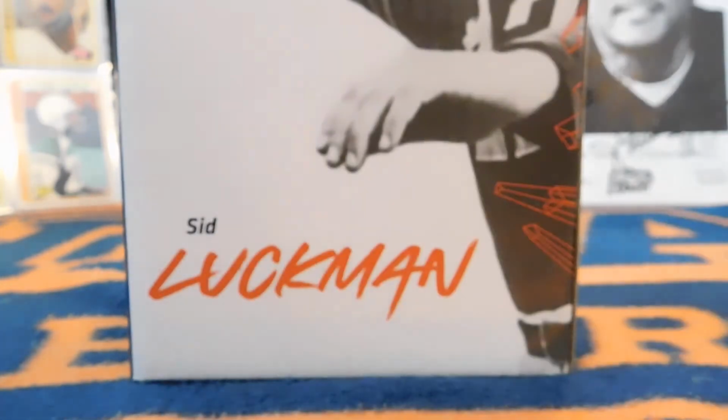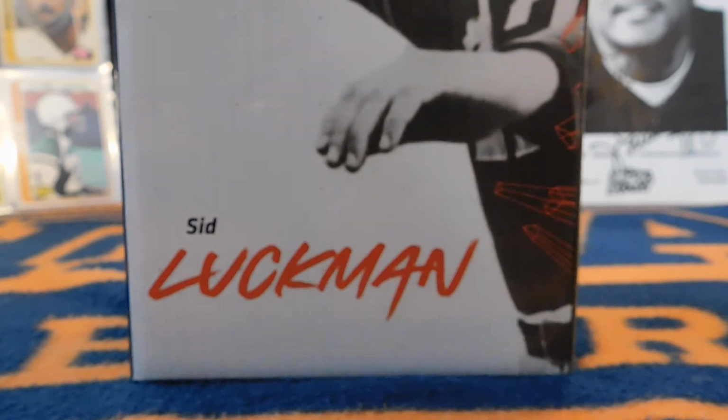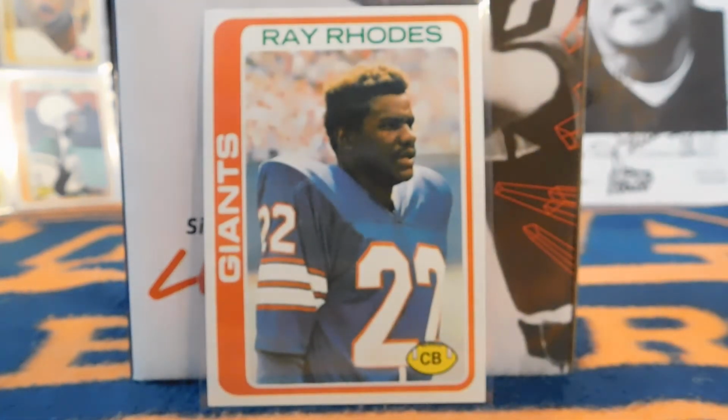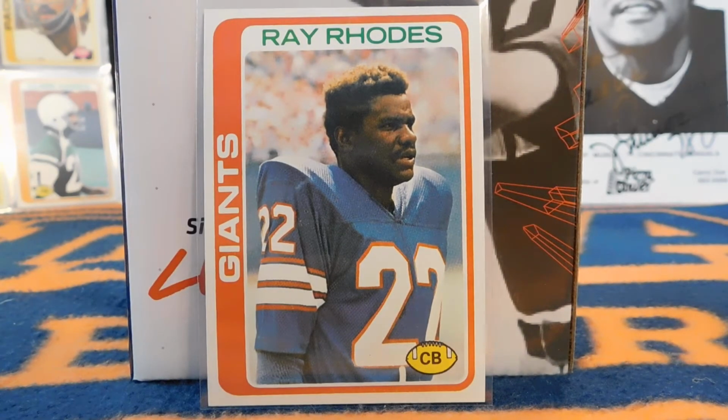Next up, we will have Ray Rhodes. I included him just because he was a head coach in the NFL. He played from 74 to 80, and then he was a head coach for the Eagles, and I think he coached the Packers briefly as well.